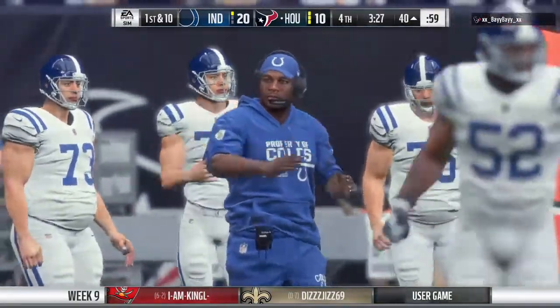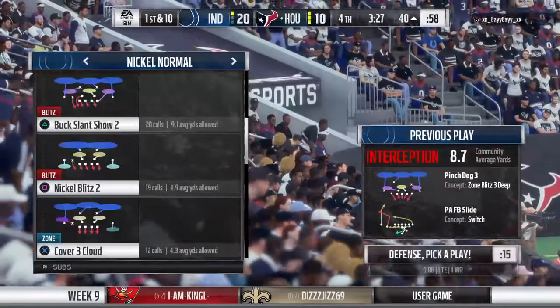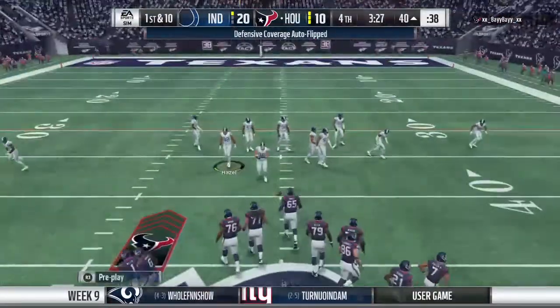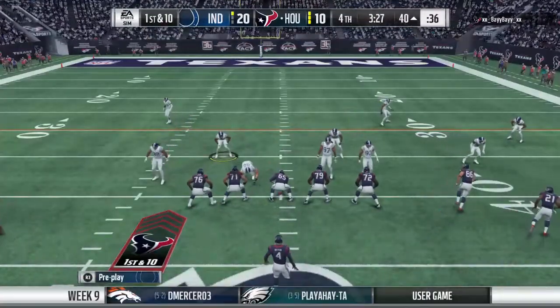And another timeout taken by the Colts. That's going to leave them with just 1 remaining here in this 4th quarter. And they'll start this drive with very good field position.